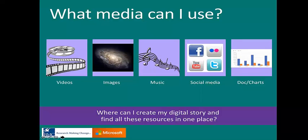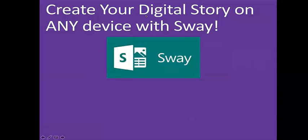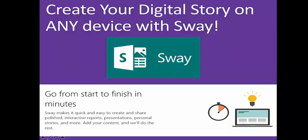Okay, so now let's go into a quick overview of Sway. As I said before, it is a completely web-based application, which means you can use it on any device. You can use it on your phone, on a tablet, on a PC or a Chromebook, like I said before, which is really big because I know a lot of schools have gone with the Chromebook route. All you need is an internet connection and web browser.